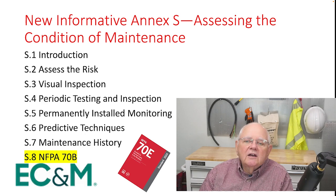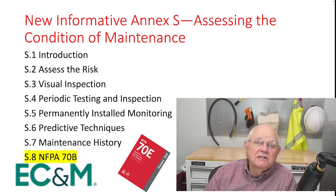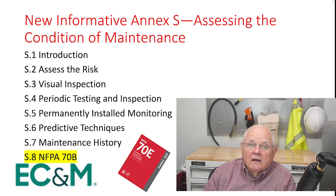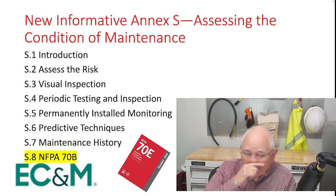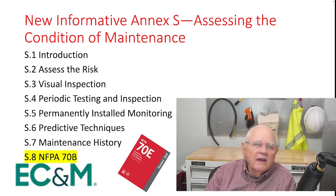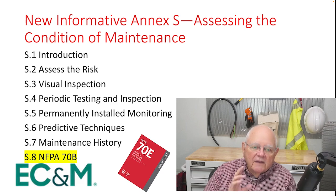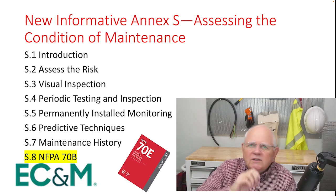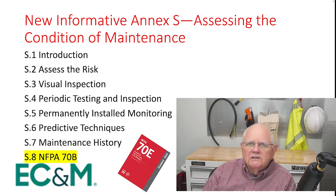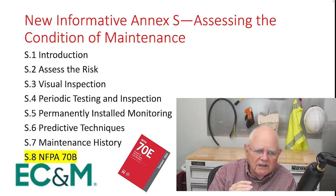And finally, let's talk about the new Informative Annex S. It's called Assessing the Condition of Maintenance. And we've seen this, and right at the very bottom, there's S8, right? And it says NFPA 70B. So here are the 8 sections out of that Informative Annex. The introduction, fine. It says we have to assess the risk. We know that, and we talk about normal operating condition of electrical equipment, whatever, way back in 70. And by the way, there's been a little change in terminology on that. But we do our visual inspections in S3.